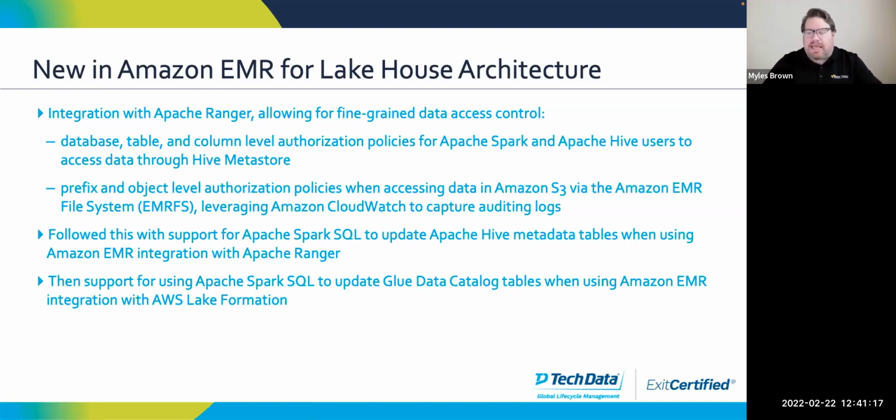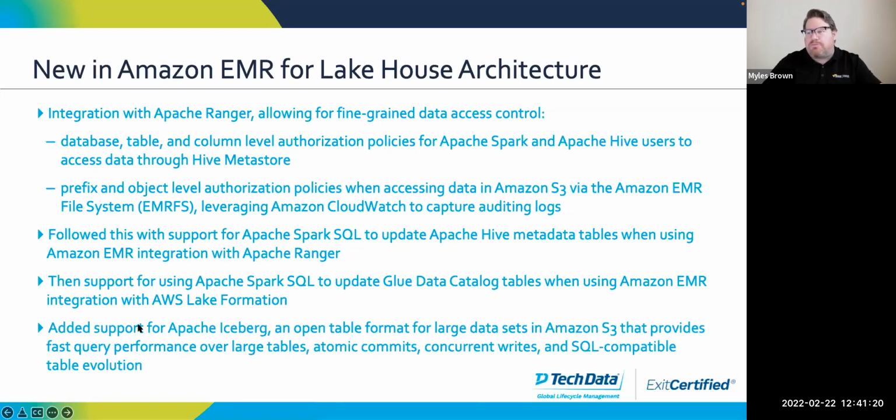But the newest thing that they added just in this last re:Invent was support for Apache Iceberg, which is sort of an open table format for large data sets, like S3, and it provides fast query performance over large tables, atomic commits, concurrent writes, SQL compatible table evolution. So this idea that we want our S3 to not just be append only. Right? That's how most people think of S3. I put files into S3. I don't edit them, right? I'll do some sort of an EMR job, take these files, massage them, and write out new files, right? But this is saying, no, the data in S3, we can make changes to it. We can do atomic commits, right?